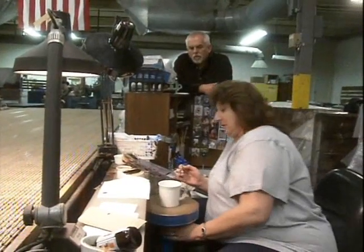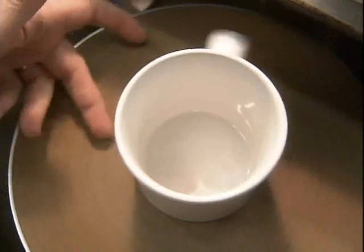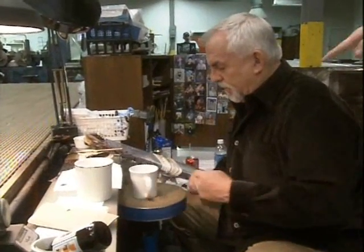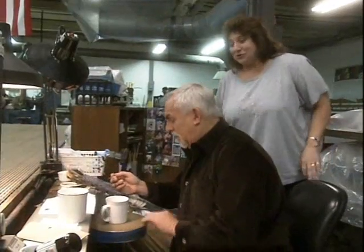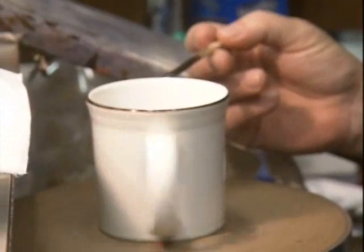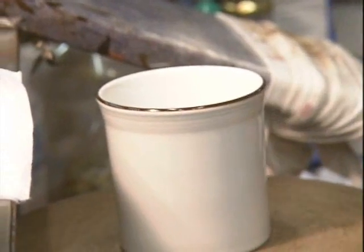Some pieces are individualized with hand-lined art, courtesy of hand-lining artists like Marilyn. She starts by finding the center point. But this is centered here, okay, so you can see where it's off, right? How's that? Nah, not good. No. This is not a job you learn in one day. How long have you been working here, Marilyn? 27 years. Oh, so you certainly got this down then. Oh, hit and miss there, huh, Marilyn?